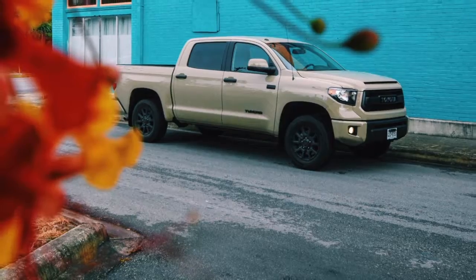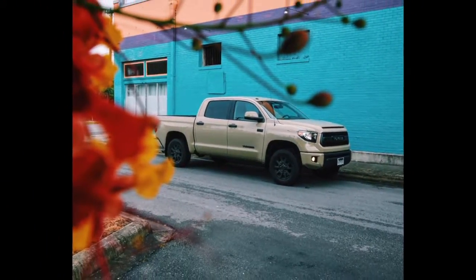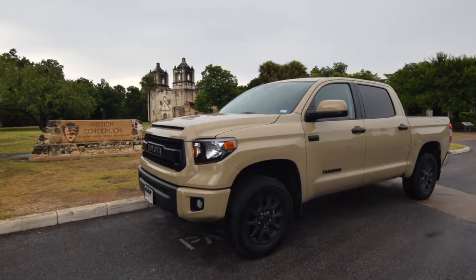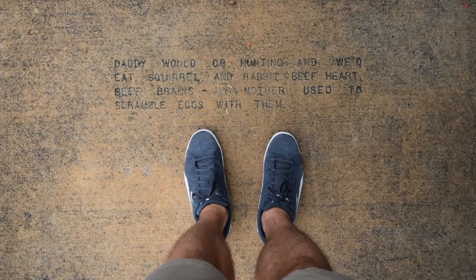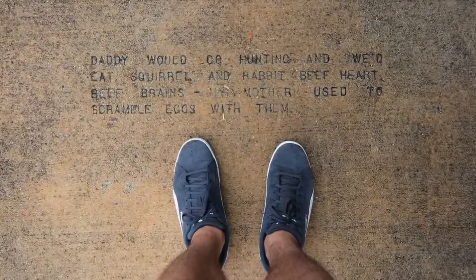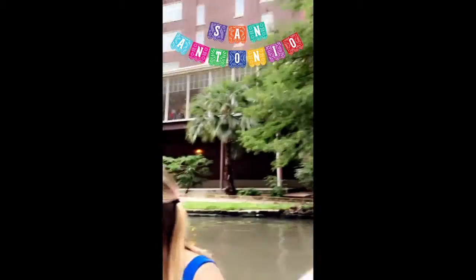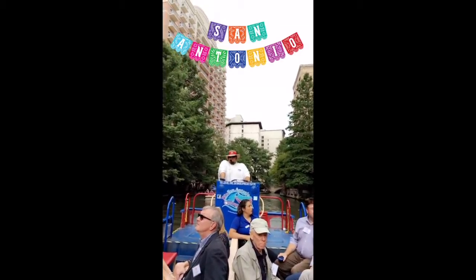And then we finally switched that out for a Toyota Tundra TRD Pro in Quicksand. Also took some pictures over at Mission Concepcion and kind of hung out around that area where we were snapping pictures. Wrapped up that time too with a river tour on San Antonio's Riverwalk. First time for me, and pretty spectacular to see it.